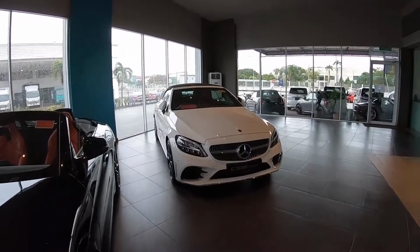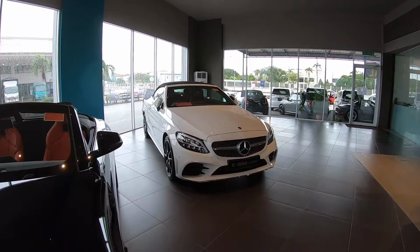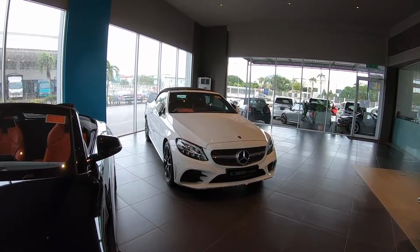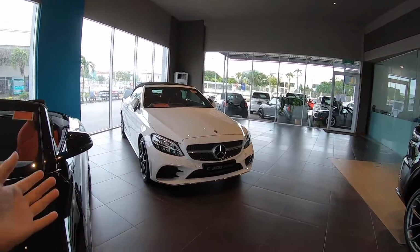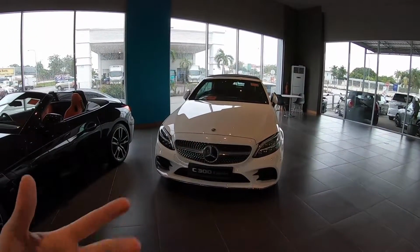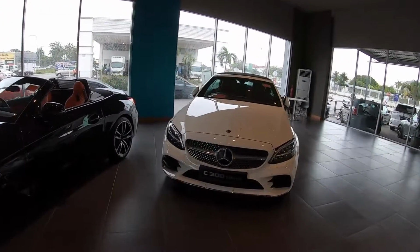Alright, so let's take a quick exterior walk around of this car. And this is the 2019 mid-series or mid-life crisis facelift. Okay, so you can see the exterior styling of this car. It is much more aggressive. The AMG body kit, I really appreciate it.